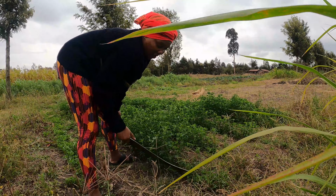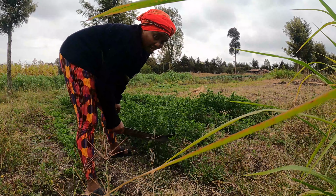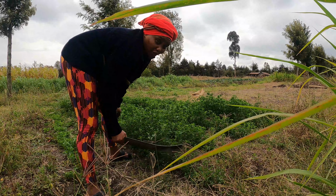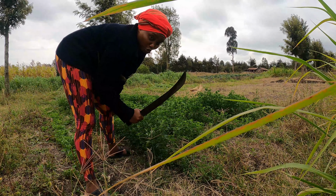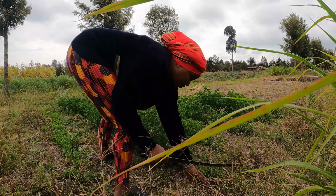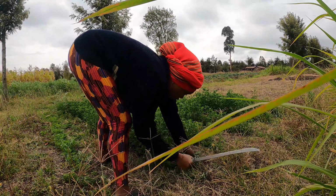So let us do some cutting. And guys, remember we said when it's this young, we have to wait for it to wither. So this one I'm cutting right now, we're going to feed the cattle tomorrow. So guys, come with me, and be very careful, don't cut your hand.